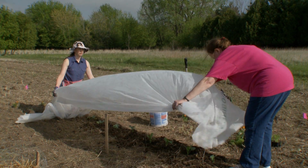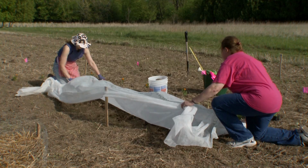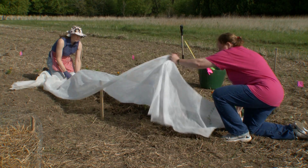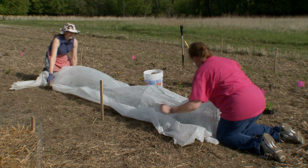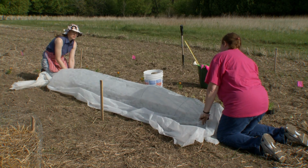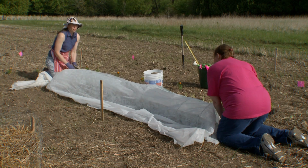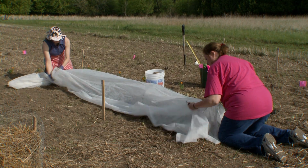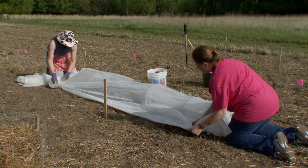So do you need a little more room over there? Well, I have enough. You've got plenty? Okay. Yeah. So just go ahead and pin that center one. And as you can see, this is well wider than the row. So sometimes I just tuck it up until my plants grow, and then you'll need all that height to get them covered.